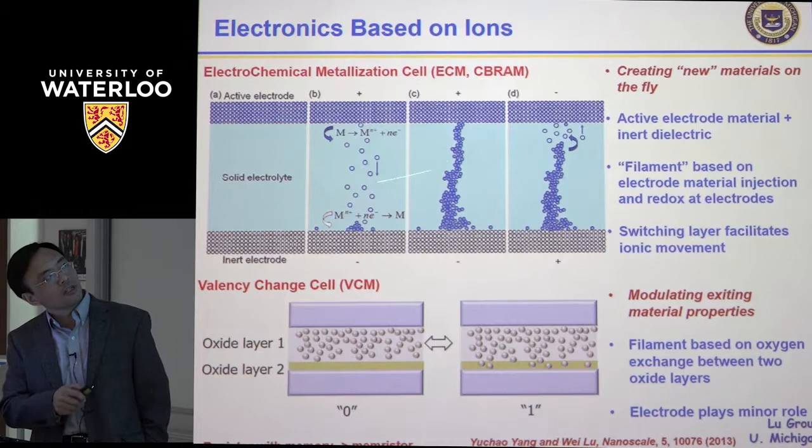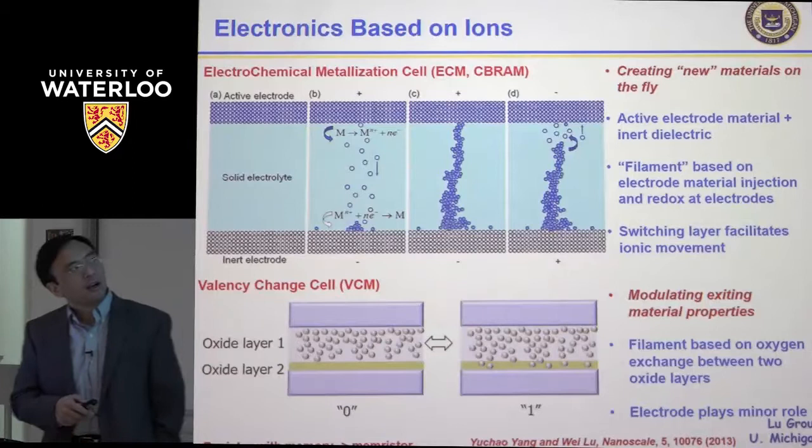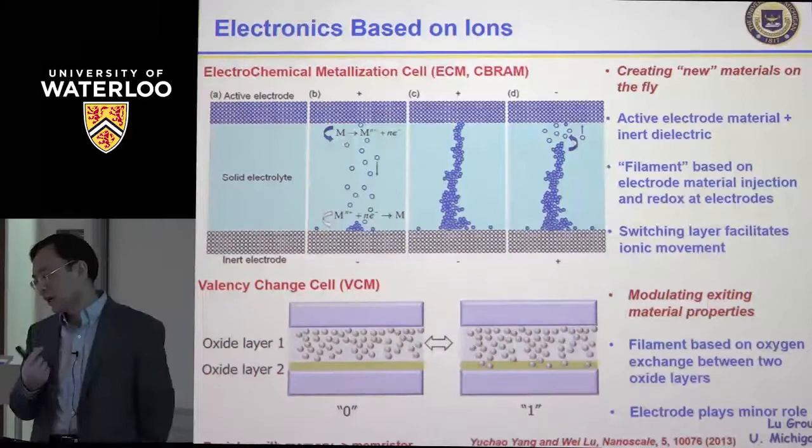So now I change the resistance from the best insulator. Silicon dioxide is obviously the best insulator we have found. And to a very good conductor, because now the current flows through this filament. Okay? So in this sense, when you program the device, you physically change the material. So I'm not just changing the electron contribution. I'm physically reconfiguring the material.